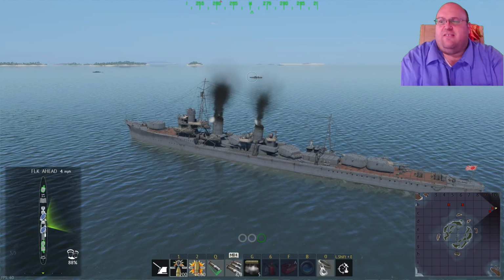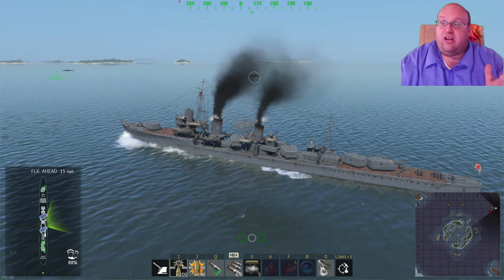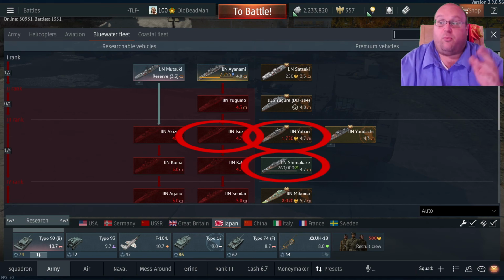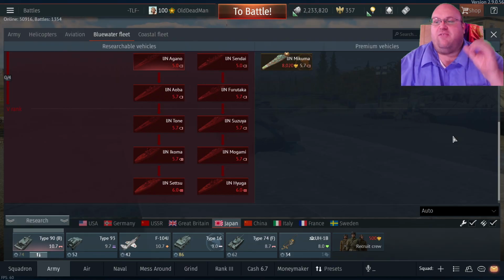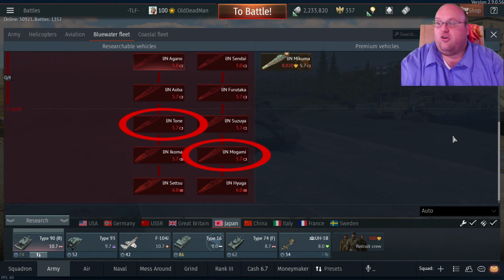And over in Japanese Naval, we have the Yugure going from 4.0 to 4.3, the Yudachi and the Kiyoshimo going from 4.3 to 4.7, the Isuzu, Yubari, and Shimakaze going from 4.7 to 5.0, the Agano going from 5.0 to 5.3, and changing positions with the Furutaka. We have the Mikuma, Mogami, and Tone going from 5.7 to 6.0, with the Tone changing places with the Ikoma.